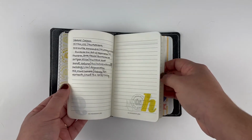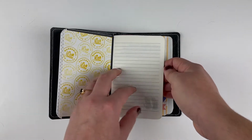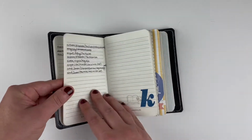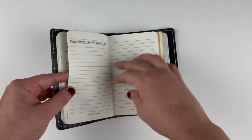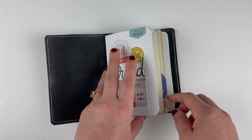And so again, these are all alphabetized by the author's last name. I use stamps from Feed Your Craft, but I believe these alphas are from Carrie Bradford, if I'm not mistaken. So I really like those, and I just think it's been really fun and useful. So this entire first notebook is just about books.